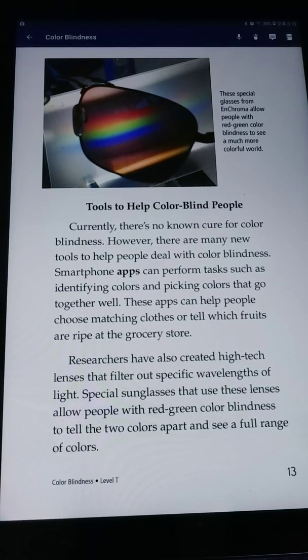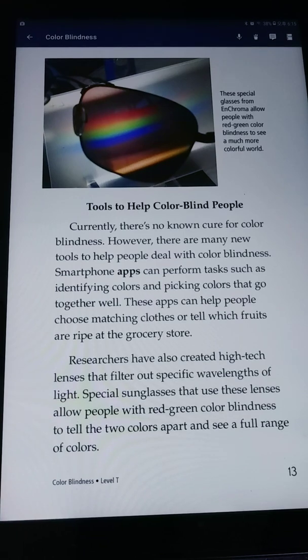Tools to help colorblind people. Currently, there's no known cure for color blindness. However, there are new tools to help people deal with color blindness. Smartphone apps can perform tasks such as identifying colors and picking colors that go together well. These apps can help people choose matching colors or tell which fruits are ripe at the grocery store.